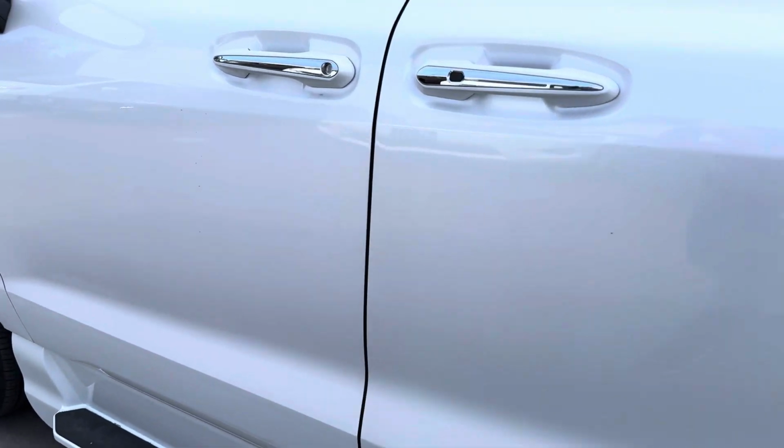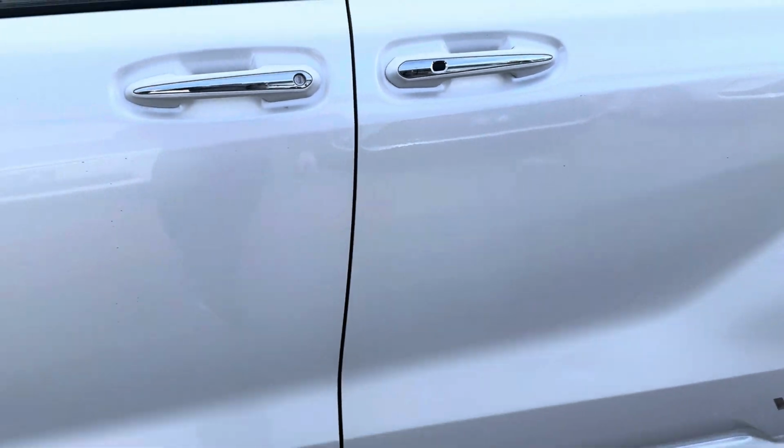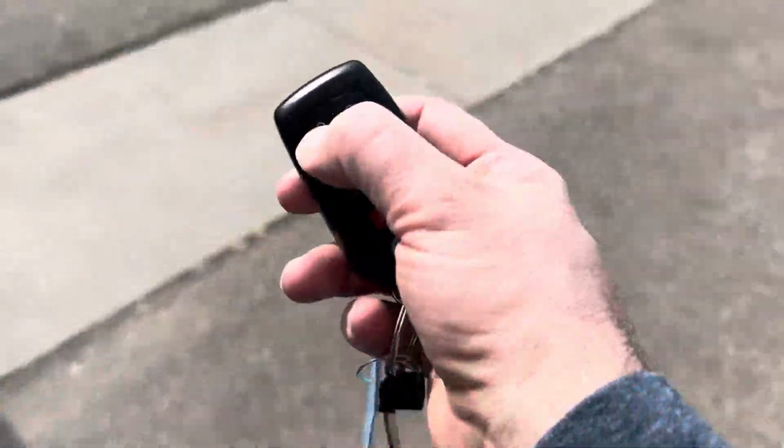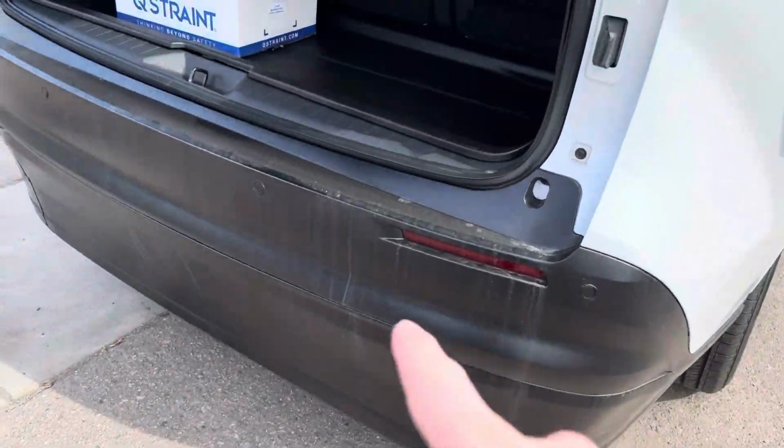This also does have the advanced keyless features where you can lock the car with your finger as long as the key is within close proximity. And then it does have the power trunk. Rear parking sensors.